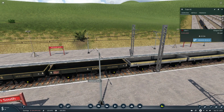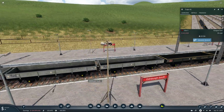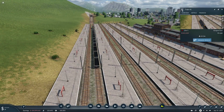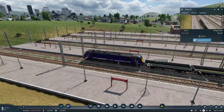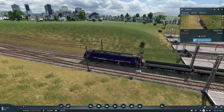Oh, that's EWS. Well, I suppose we are in Scotland. England, Wales, Scotland, and then just sort of standard ones. Yeah, it's a sort of mixed freight one. Right, we'll jump on this train as it goes along its merry way, and we shall wrap it up there.